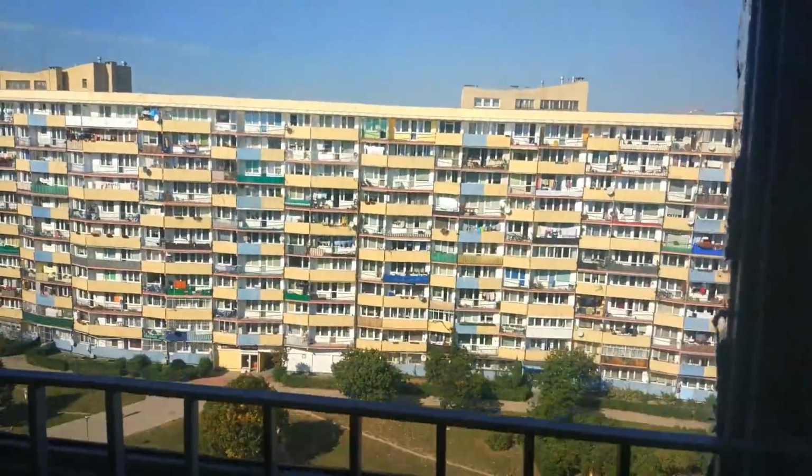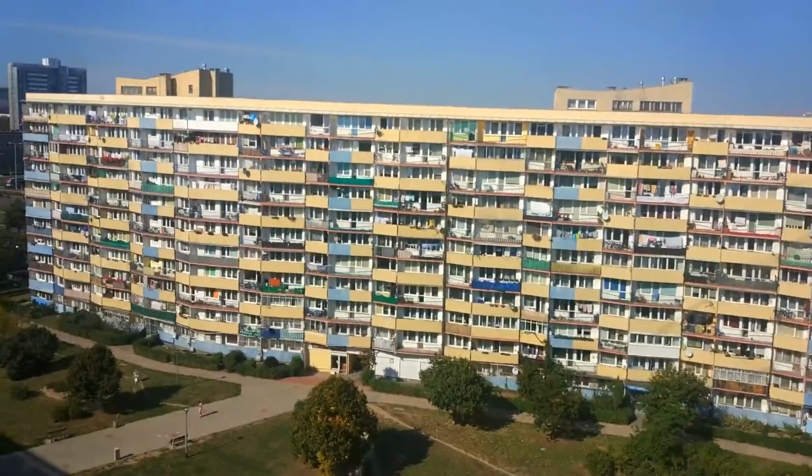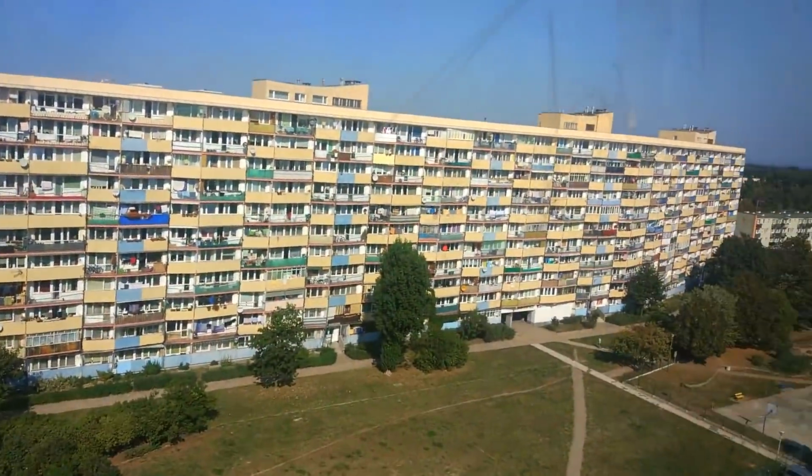So here I am up at the top floor. Now this block is actually a Streets in the Sky block. Sadly it's a locked door to get to the actual Streets in the Sky section, but if I could get through this locked door, you could actually walk along the entire length of the block, a classic Streets in the Sky.